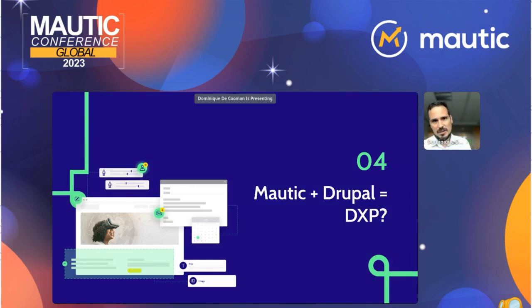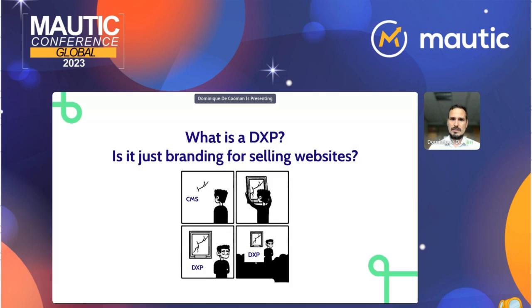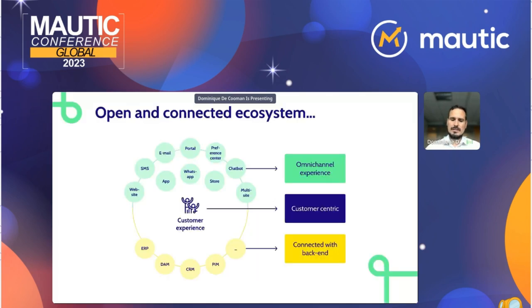Drupal calls itself already a DXP, but I think to really call yourself a DXP, there is a piece of the puzzle missing, and that piece of the puzzle is Mautic. But first, let me quickly explain what a DXP is. A DXP is not just a new branding for selling websites. It's not new wine in old bags, giving it a new name. It's much more than this.